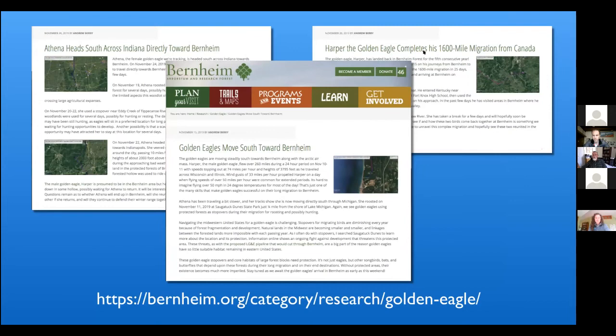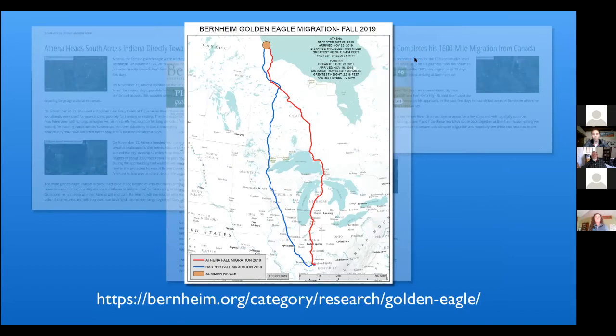One thing that's really cool is recently this Bernheim Arboretum and Research Forest has done some studies with GPS tags. And in the fall of 2019, the male on the left, Harper, and the female on the right, Athena, left their breeding grounds in mid to late October. And approximately a month later, they wintered in this area in Kentucky. You could see they went completely different paths and arrived at the same spot. And they didn't arrive at the same time, but within a week or so of each other.